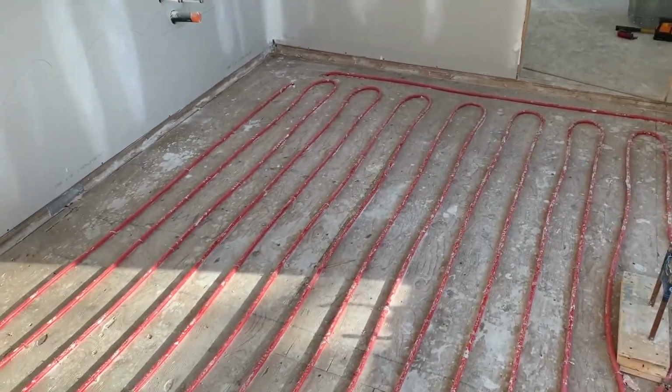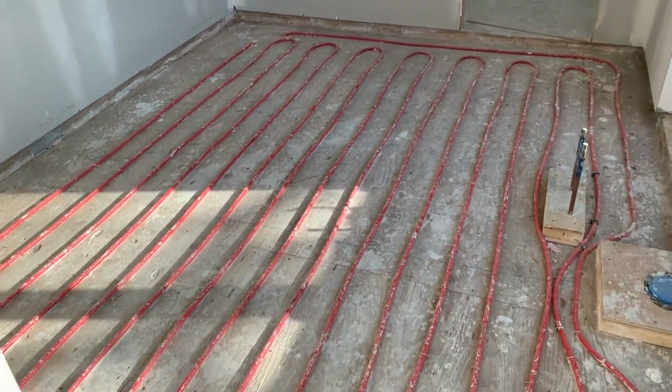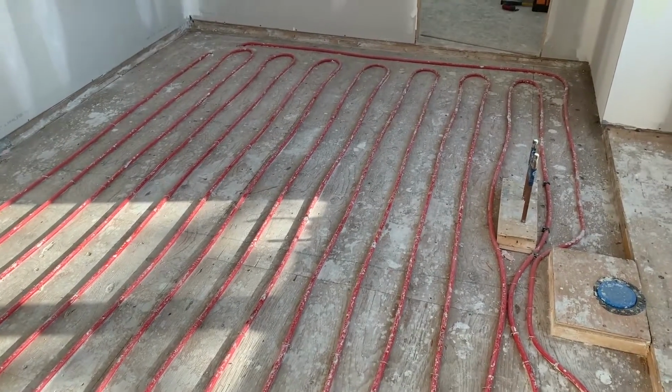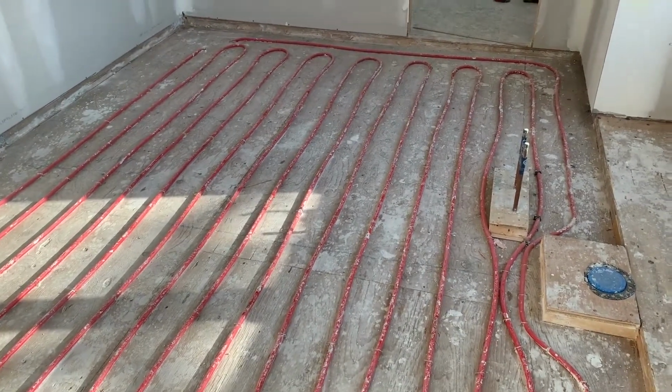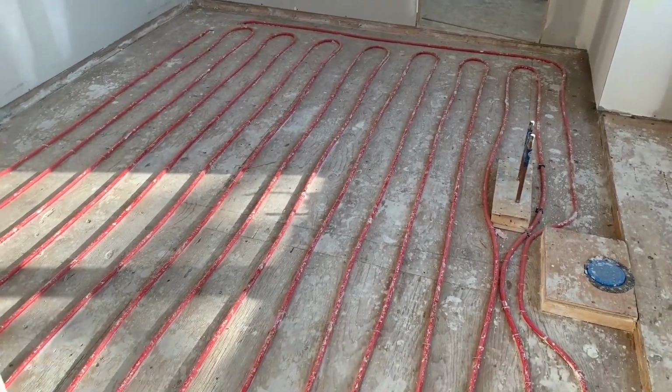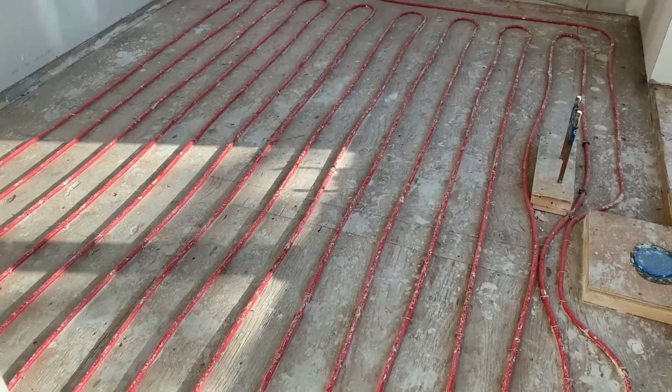Okay, so again, you're looking for dry pack leveling floors, not liquid, because liquid's only a quarter inch or three-eighths and everything's gonna crack. But as you can see here, we're gonna have about 2.5 inches thick floor here.